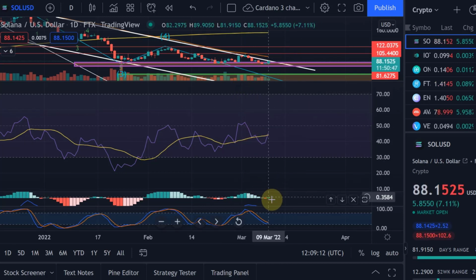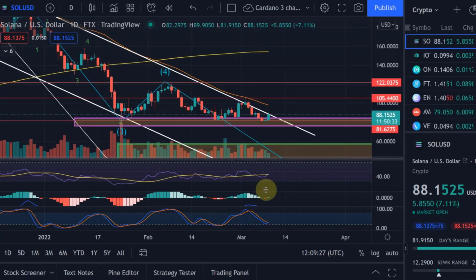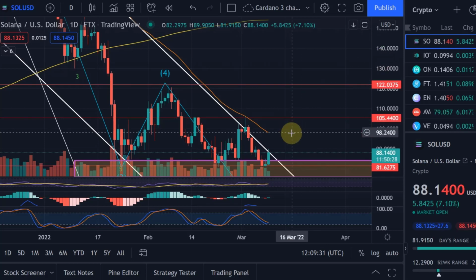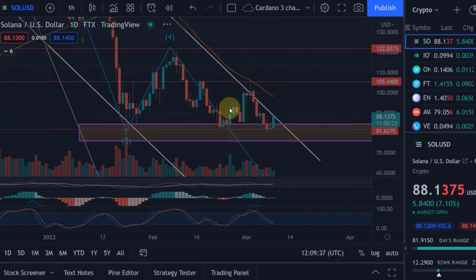So again, MACD looking good, stochastic RSI potentially turning around here to the upside, and the RSI still bearish, but a lot of room for further upside if that MACD plays out. So at the moment, interesting. It moved above this trend line for now, needs to hold it. Currently, as I'm taking a look at it, it looks like it has lost it again, but that is the important level that we need to take a look at.